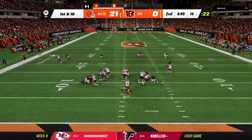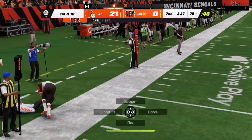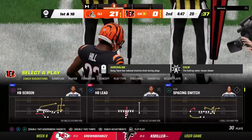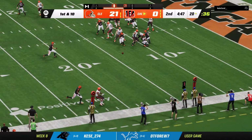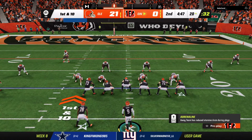After the interception, here's Watson. No, he tries to force it in, and it's intercepted. Daxton Hill picks it off. And, Charles, that's now 4 interceptions over his last 3 halves of football because, remember, he threw 3 picks last week. Starting to wonder if maybe defenses and those coordinators have identified something on tape with what he's doing.